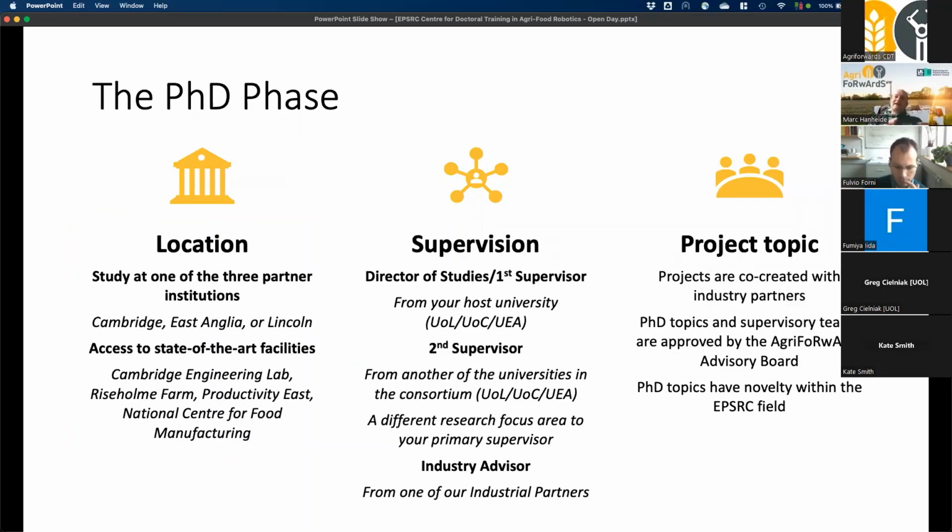Good. In the PhD phase, as I say, that's where you then go to your respective PhD site. So that's either Cambridge, East Anglia, or Lincoln, where each one of them has really fantastic facilities, robotics labs, all sorts of computing equipment you may need for your deep learning and machine learning needs, etc. And specific facilities also around agriculture. So we have in Lincoln our own farm. It's a 200-hectare farm with all different types of crops and livestock, where one can very easily try out things in the field. We've got the Productivity East Center at East Anglia, which is a really top-notch robotics facility.